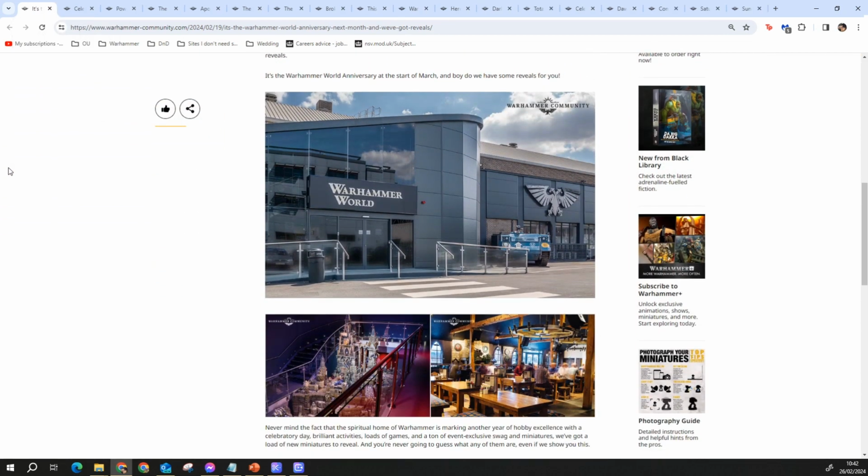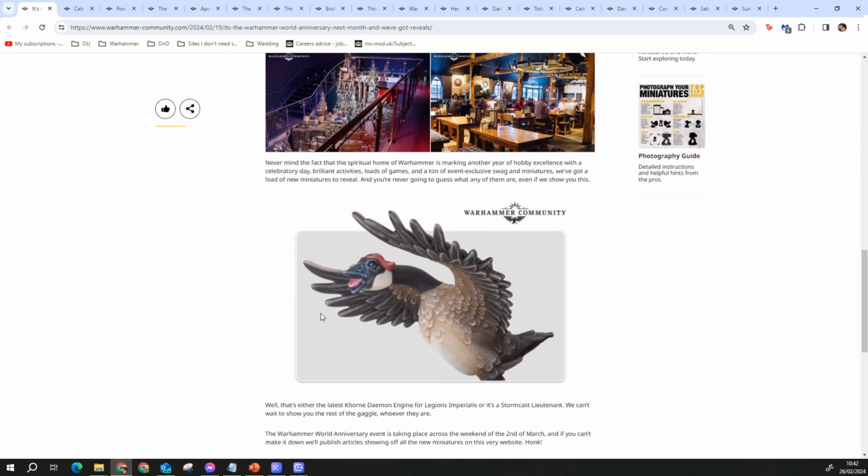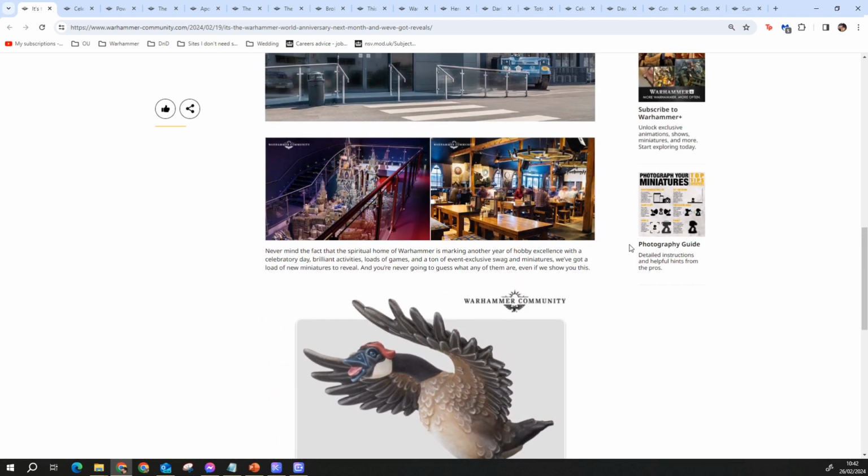Warhammer Anniversary models at Warhammer World. I'd love to get down to Warhammer World more often. It's just not something I'm able to do. Loving this goose. I like Warhammer birds. I think they know that people like the birds. Bugman's Bar is a really lovely place to go.